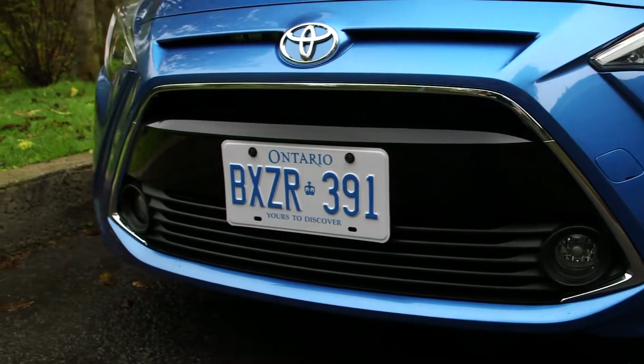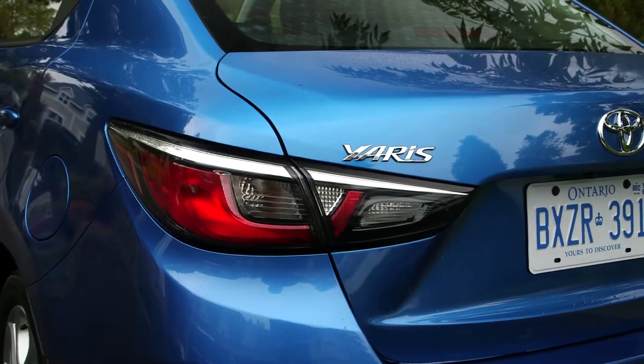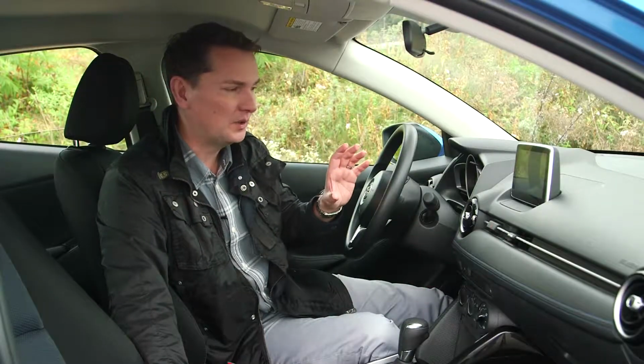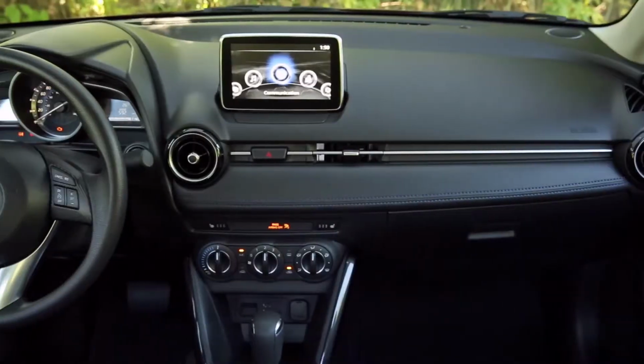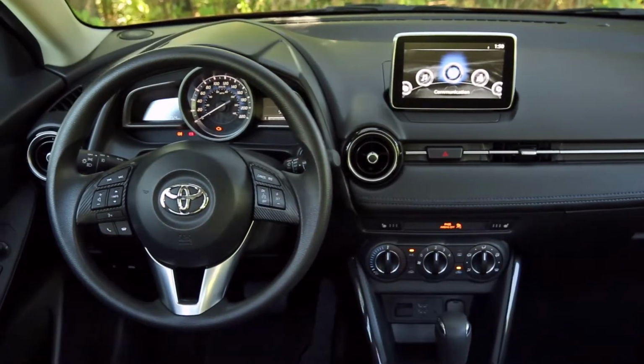Toyota has done a very good job on the outside of making it look unique. They've got the big grille with the chrome around it. It definitely says Toyota. When you look at this car, you've got to remember this is a subcompact car. Soft touch materials on the front of the dash. The way it's all put together looks more upscale, and you're seeing the premium model that I'm sitting in here with the big 7-inch screen that's right in the middle. That looks very much like other Mazda products.